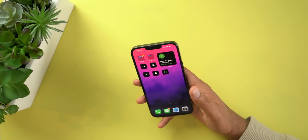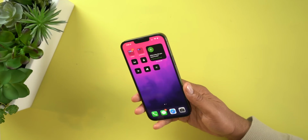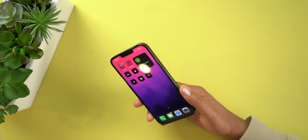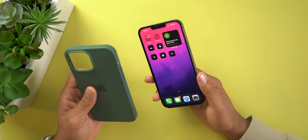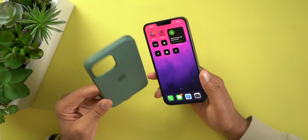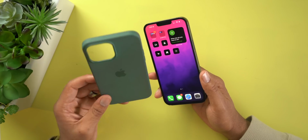I do recommend a case for this phone, obviously, because it's such a large phone. It's a little heavy, kind of easy to drop in my opinion. There's a couple of cases I want to talk to you about, ones I've been using. This one is an official case from Apple, has MagSafe. It's kind of like a silicone feel. It's a basic case. It is $50. I think it's a little expensive for what it is, but it works decently well.